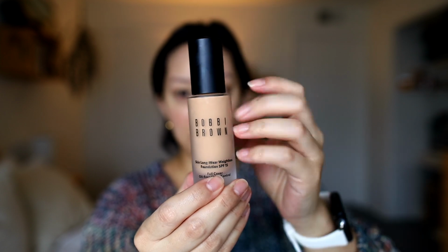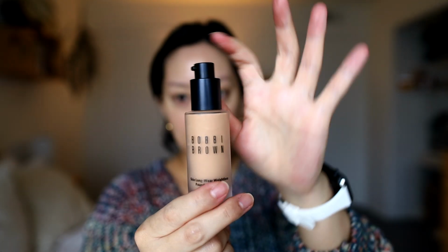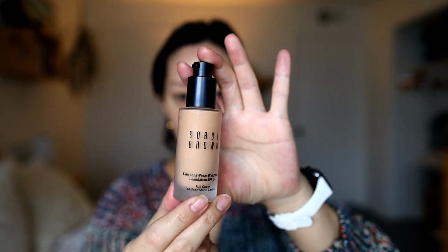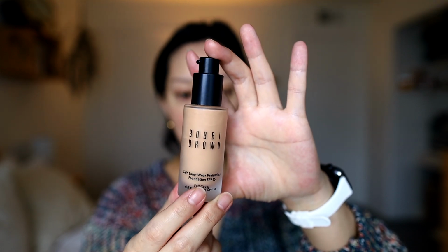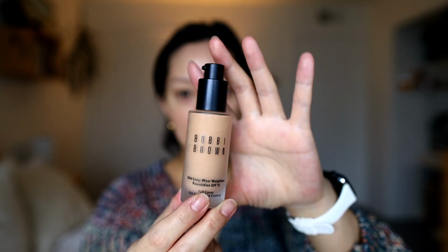I really like the frosted glass packaging and the pump. Always love that, especially in a higher end product. And then this does have a combination of chemical and physical SPF. However, SPF 15 really isn't enough, especially in a foundation product.